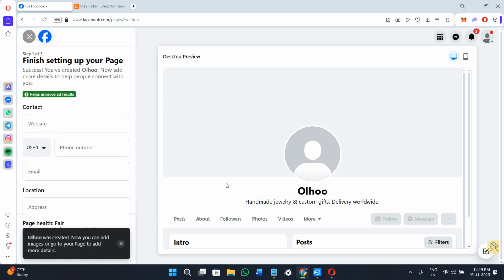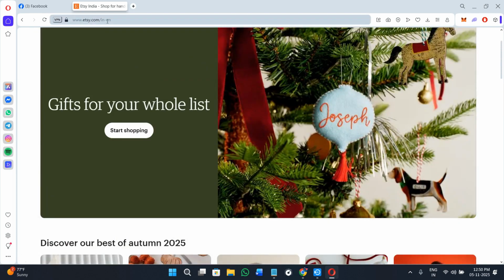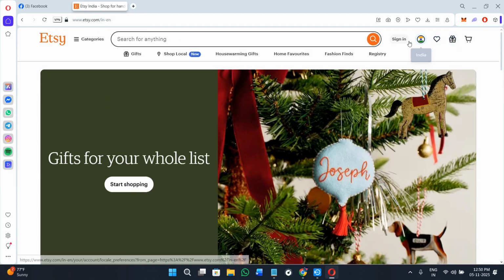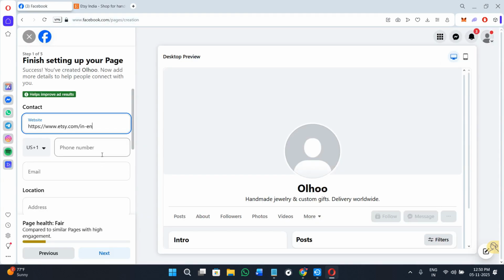So once the page is created successfully, as you can see in the right hand section, we have the overview of how our Facebook page is going to look. So here in the left hand section, we can now start creating our Facebook page by adding further details on it. First of all, it is going to ask you to add the link of your website. So in order to do it, simply come here on etsy.com. Over here, simply click on the option of sign in on the top right hand corner of the screen. After that, you need to go to your dashboard, and from there you will have to copy your Etsy shop link and paste it over here.